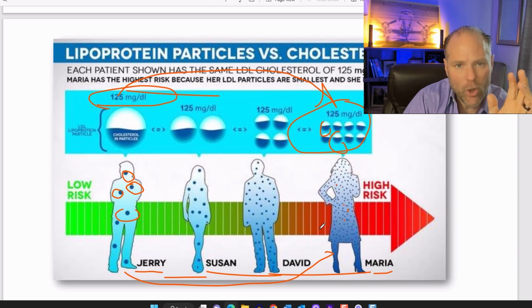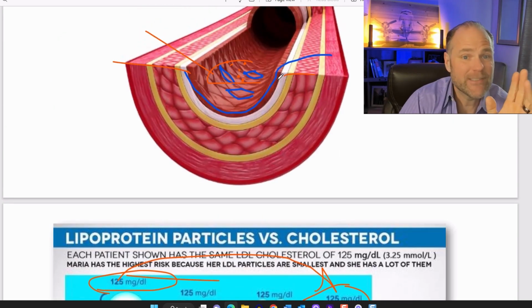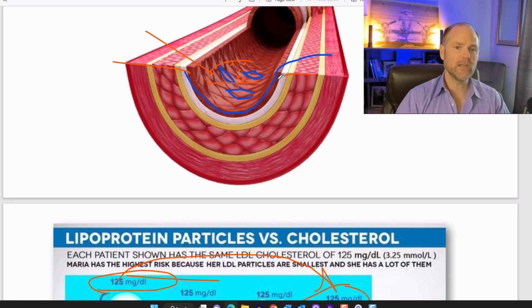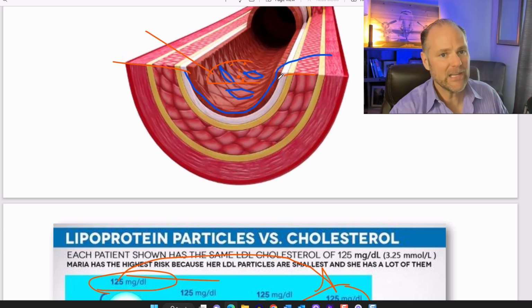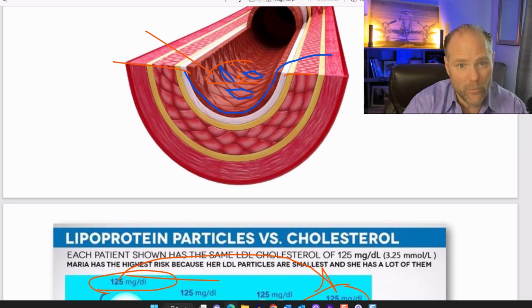So if that's a whole bunch of dense, small LDL particles, what's happening to the endothelium right here, which is 6.5 tennis courts? It's getting damaged. This is why you need to have a comprehensive workup that's not total cholesterol. Total cholesterol is a joke. It doesn't work. It's from 1980, so the pharmaceutical companies can sell you a bunch of drugs. That's plain and simple what it is.